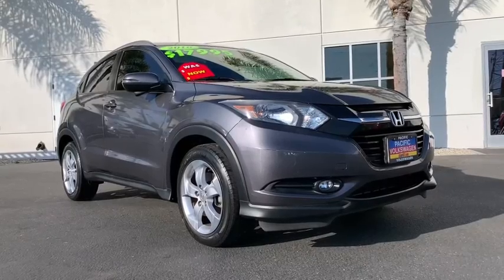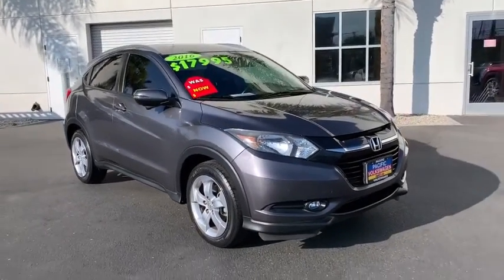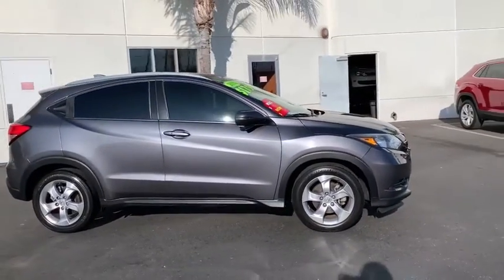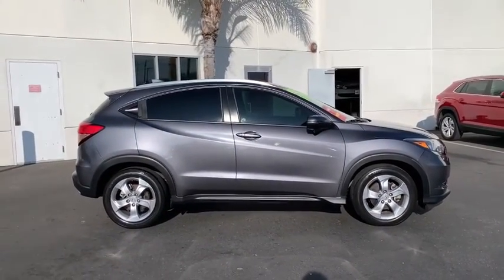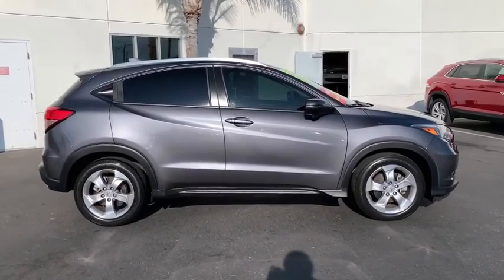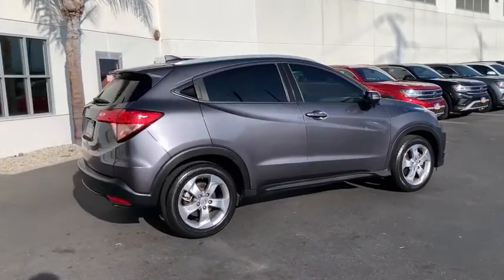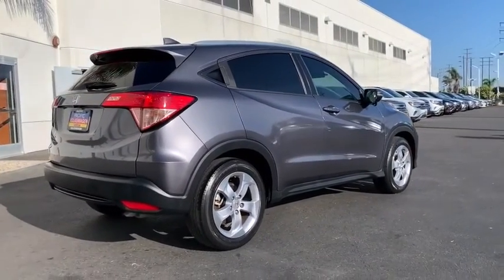Make a great choice today with the 2016 Honda HR-V. The HR-V has a good-looking exterior with a clean design. It comes with a well-tuned suspension and a handsome and flexible interior with tons of options to choose from. This vehicle has less than 65,000 miles.